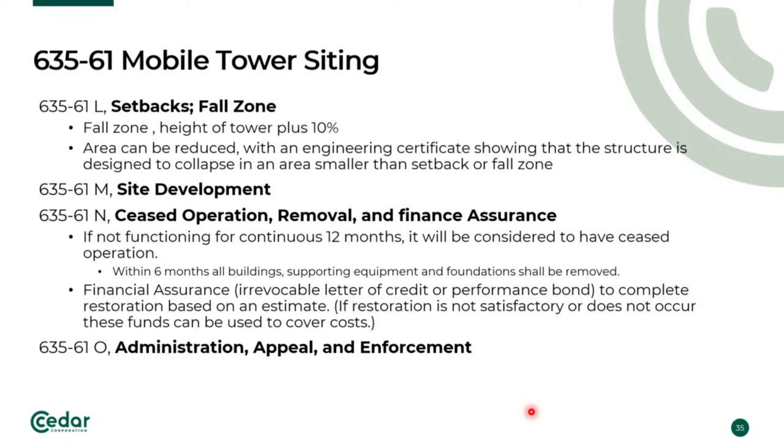And I think out of the ordinance, this is probably the piece that is the most important, at least in my opinion. So we have a tower, it's been there for a long time, and for whatever reason, they go out of business and they leave town. What happens to that tower? Well, for the existing towers, you're going to figure out what you're going to have. This is all going forward.